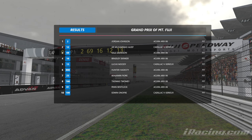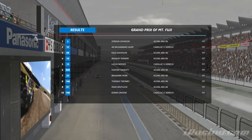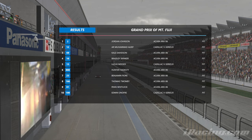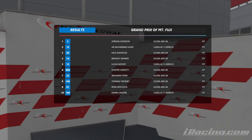Muhammad Alif in second place from Ball State. Cale Davidson will take third. Bradley Skinker will take fourth, and Lucas Moody will take fifth, all also from Ball State University. Hunter Hadesty will bring it home sixth for Clemson, and Ben Fiore seventh for Marist College. Thomas Toomey eighth for the University of Virginia, and Ryan Whitlock ninth from the University of Alabama at Huntsville.